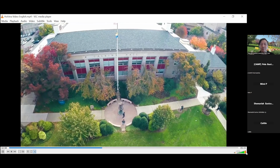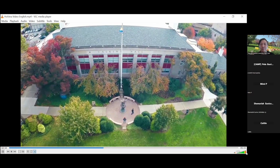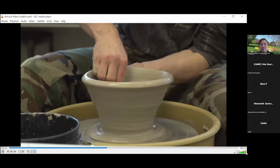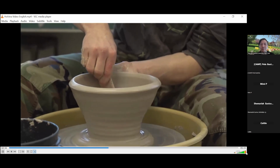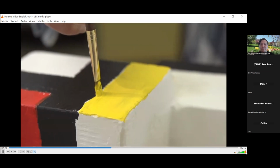Calkins Hall, in addition to a collaborative computer lab, is home to fine art studios and shops including wood, metal, and welding shops, along with ceramics, photography, painting, sculpture, and industrial design studios.